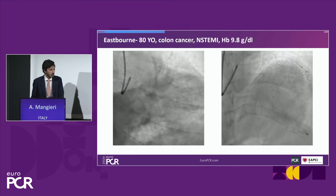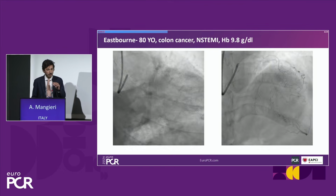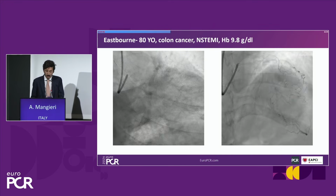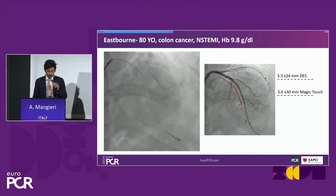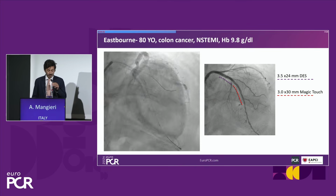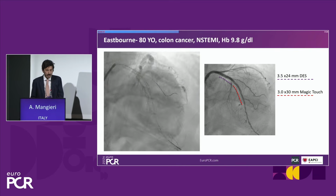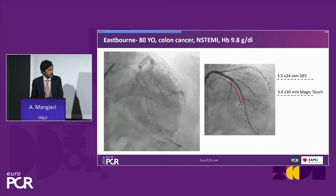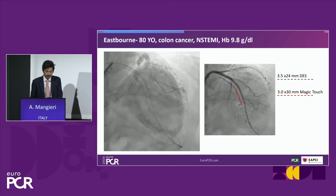He had an active colon cancer. He came with non-STEMI and the evidence of moderate to severe anemization. You see there is a diffuse disease with involvement of the first margin, but of course also of the LAD. So the patient was treated. I think in this case we planned a hybrid revascularization, putting a short stent, as also demonstrated by Sandeep previously, and you can see that at the distal edge of the stent we left one linear dissection, but with good flow up to the distal part of the LAD.